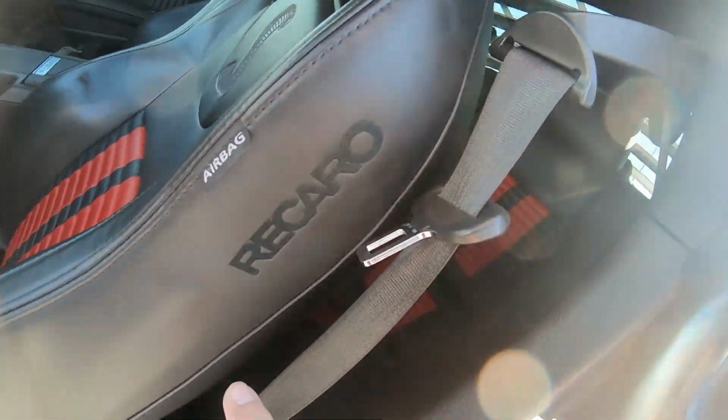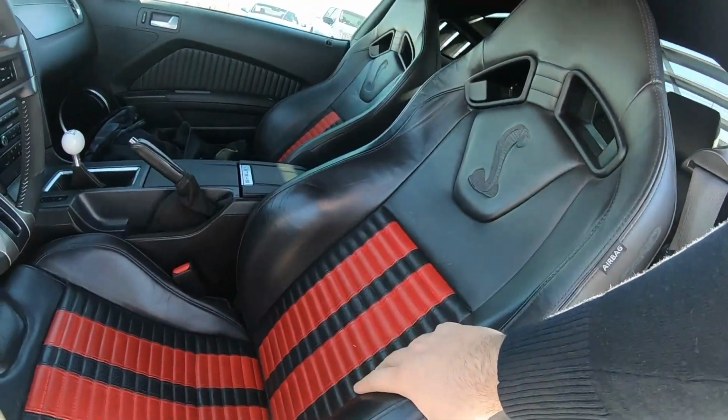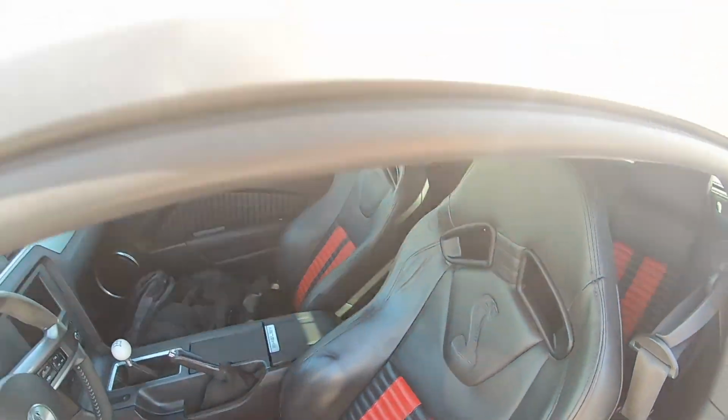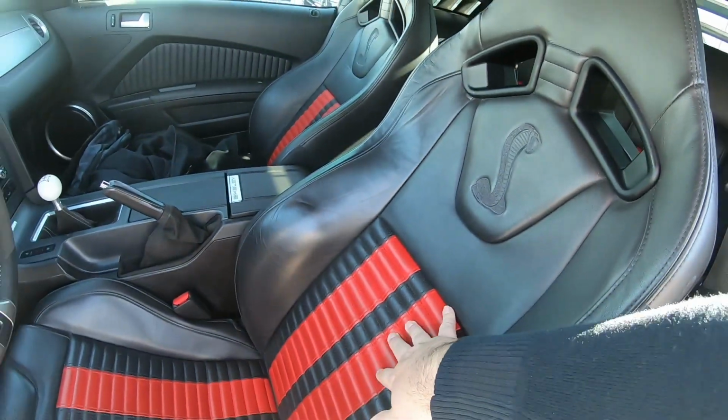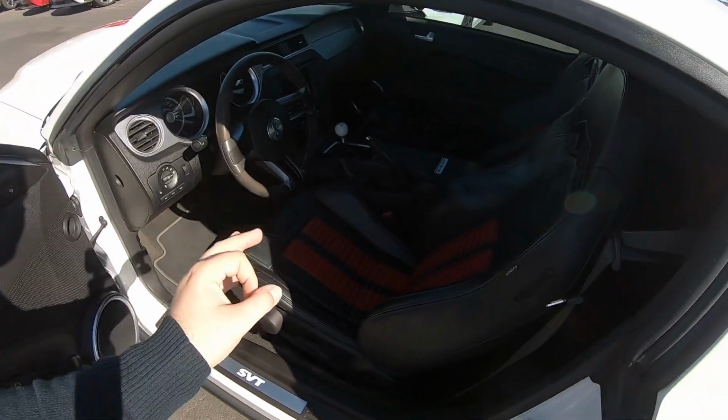They are Recaro seats, as you guys can see on the side. It says Recaro. They are Recaro seats, and I love the pattern matching where it basically almost looks like the stripes go into the interior, even with the rear. So you have the red to match the red stripes. I think it's awesome. But let's go ahead and move on to the third thing on this list.